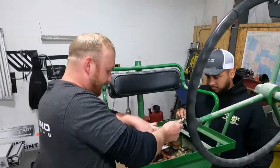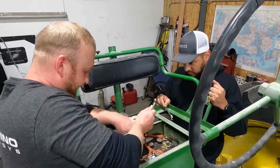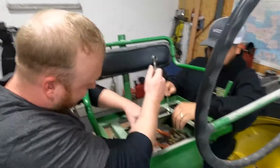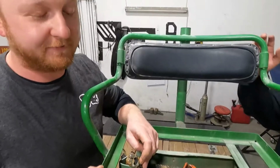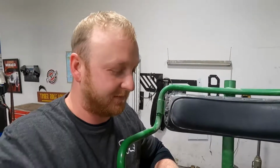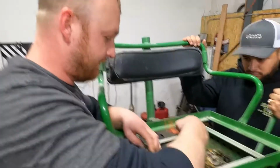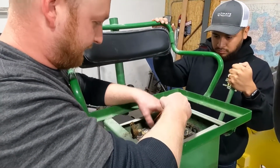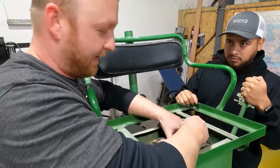What you got going on? Trying to get the battery out, but that's easier said than done. There we go. And I'm pretty sure it's a positive ground. I'm almost positive these old ones are like that. The first startup is going to be a little nerve-wracking.